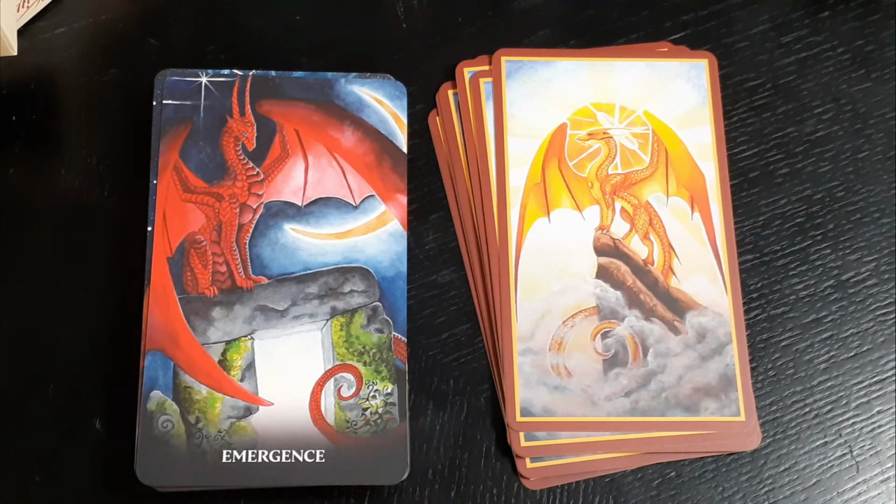Emergence. This great red watcher sits atop a stone gateway through which a shimmering sunrise is just about to peek over the horizon. She is here to tell you that you are ready. You are ready to move forward into a new beginning, a new life, or a new endeavor. You have done the work to leave your past self behind and proven your worth to her.